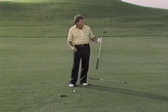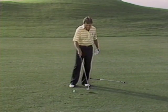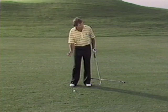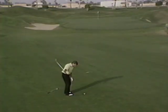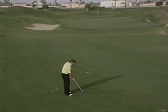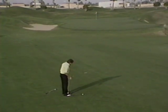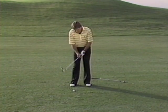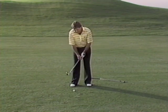And the first thing I'm going to do with this shot, before I do that, I'll replace my divot and be a gentleman, is put the ball back in my stance. I'm going to keep my stance open. I'm going to still try and have the club going back on a nice straight line without getting too much inside or too much outside. I'm still going to have the club choked up a little bit, where I have a lot of control of the club head.